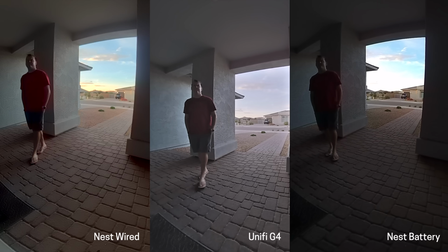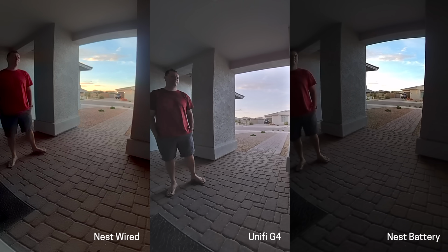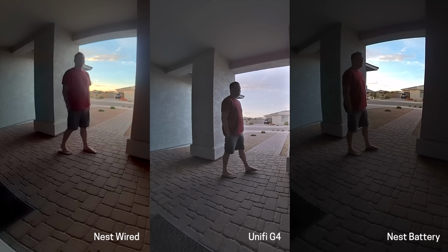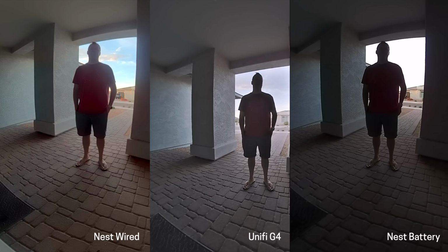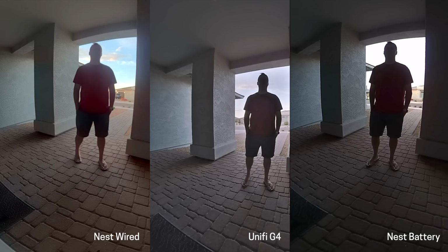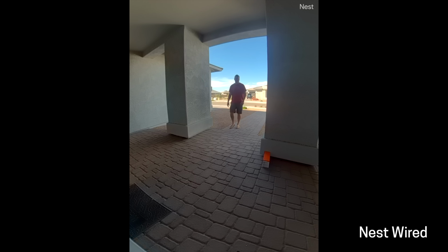But Google did mention the Battery Doorbell would get some updates to improve image quality, so this may improve. The unified G4 doorbell also looks really good, but I would still give the edge to the Nest Wired Doorbell. Especially when there wasn't much light to work with. Somehow the Nest Wired could see me, but the G4 doorbell couldn't. This might not seem like a big deal, but when you only have a few frames to work with of someone stealing a package off your porch, those few frames need to have as much detail as possible.